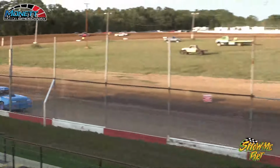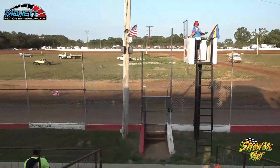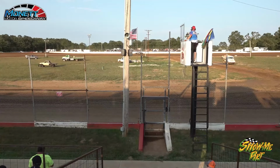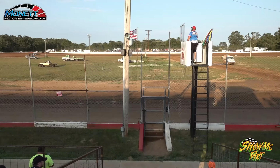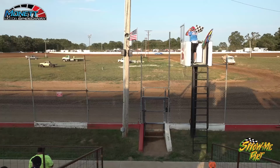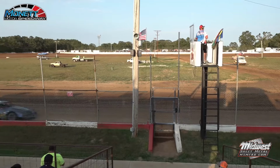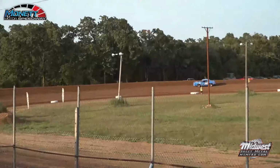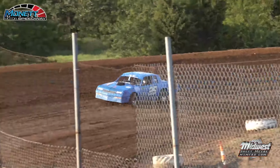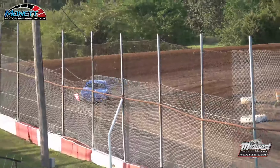Watch out. Coming off turn number 4, we got the 25 of Dale Sinners taking home the win there in heat race number 2. Landon McLaughlin going to finish in that second spot. James Adams in the 00 finishing third. And coming off of turn number 4 is going to be the number 4 of Joseph Jackson finishing in that fourth spot. Again, Dale Sinners, your winner in that one.